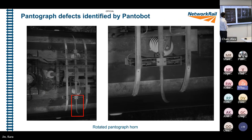Another one is a rotated horn. As before, you can see the horn rotated that way, but this is what it should look like. So again, it's suggesting that something hit that horn quite hard and knocked it out, and potentially sheared the bolt as well.